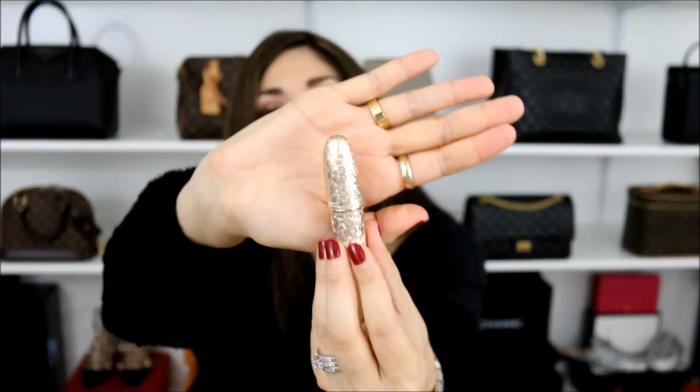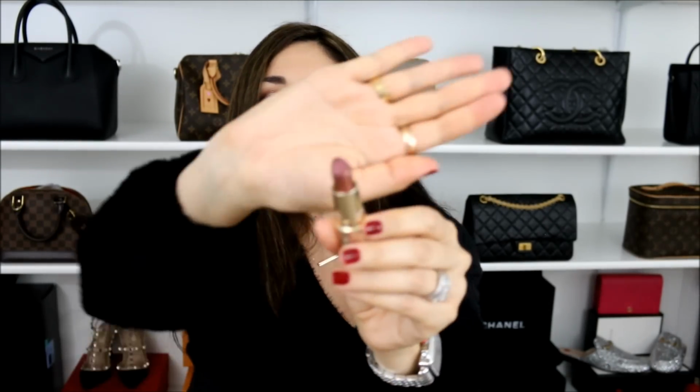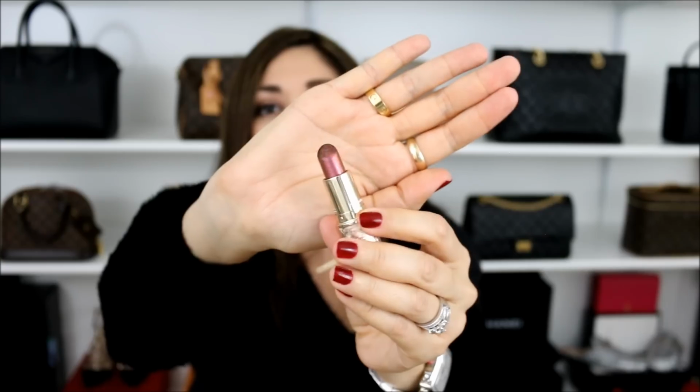All right, next I have a MAC lipstick. This is actually from their holiday collection last year. This is in the color, hang on, the lighting is not the best in here. It is Shimmer and Spice. It doesn't have a number, but I love the packaging, like I said, but check out the color. The color is kind of iridescent. I don't know if it's going to be able to capture it, but I like to wear it during the holiday season because it has all that glitter.